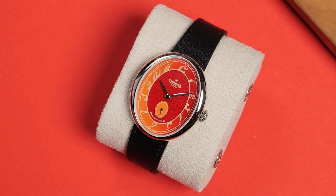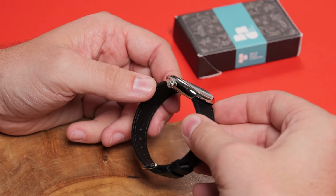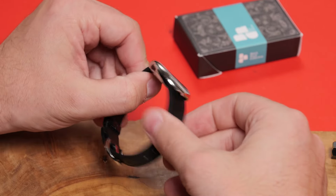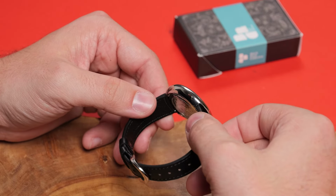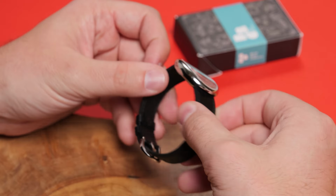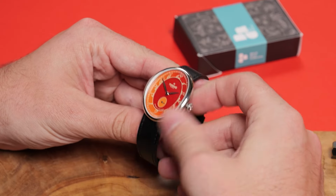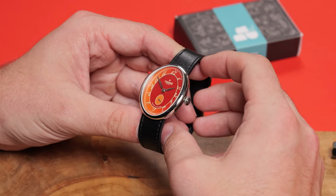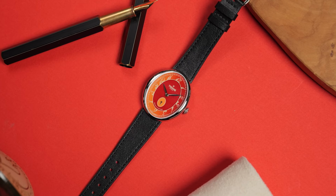And then I think the more you look at it and play with it, the flow of the case and some of the ways they've made it fit on your wrist, it feels very thoughtful, like a lot of time and energy went into the details. Coming from a smaller independent brand and at the price point it's at, it really stood out to me. Yeah, this watch is under $1,000.